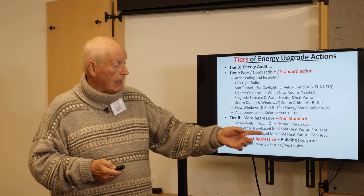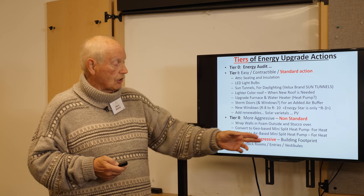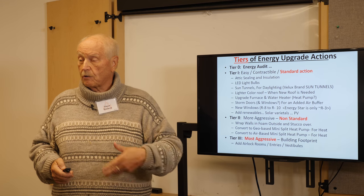And then convert to air-based mini-split heat pump, and you'll see an example of that. The most aggressive is add extra rooms around that act as buffers or vestibules or airlocks.